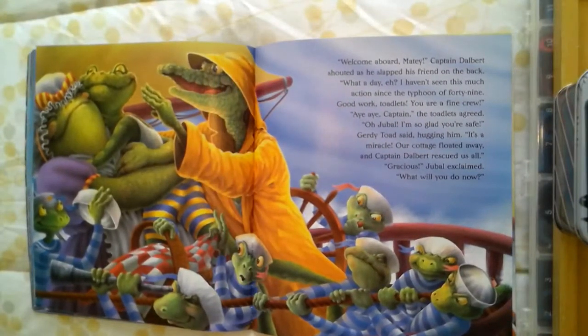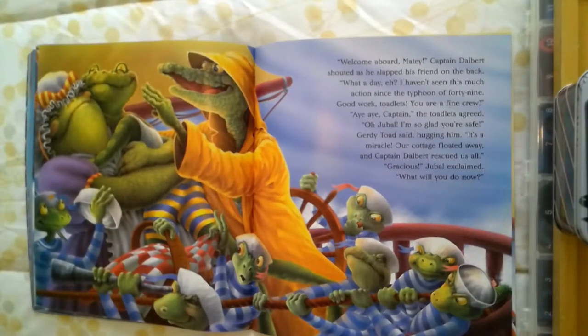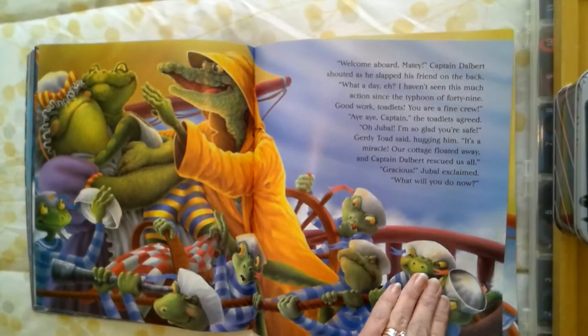"Welcome aboard, matey!" Captain Dalbert shouted as he slapped his friend on the back. "What a day, hey? I hadn't seen this much action since the typhoon of '49. Good work, Toadlets. You're a fine crew." "Aye, aye, Captain," the Toadlets agreed. "Oh, Jubal, I'm so glad you're safe," Gertie Toad said, hugging him. "It's a miracle. Our cottage floated away, and Captain Dalbert rescued us all." "Gracious!" Jubal exclaimed. "What will you do now?"